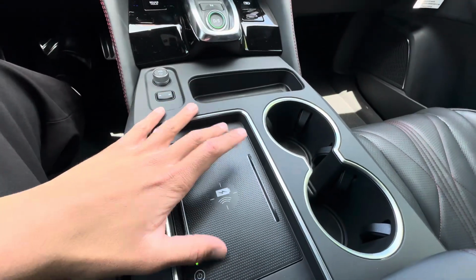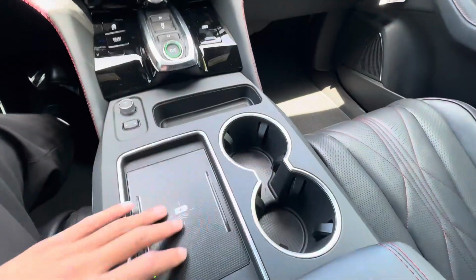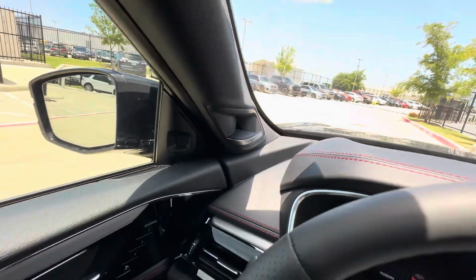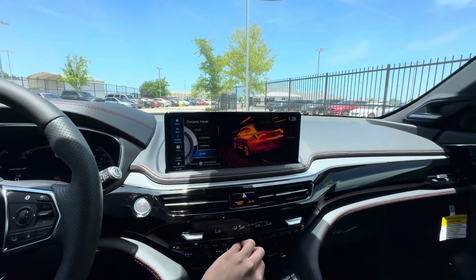A lot of space was freed up in the center console because there's no more touchpad, right? And then you have a little tray over there, cup holders, here's your wireless charging tray. And new for 2025, there's no more ELS Studio 3D sound system. It's the Bang & Olufsen sound system, as you can see right there. Pretty cool. Let's put it in sport mode.